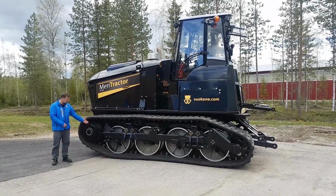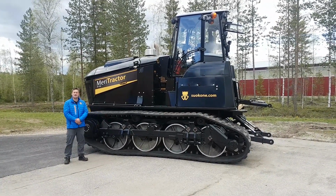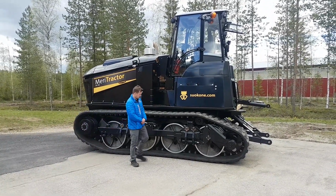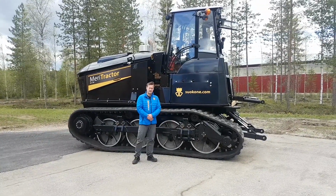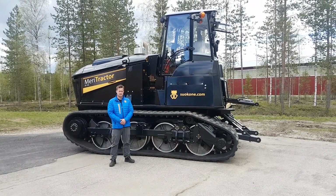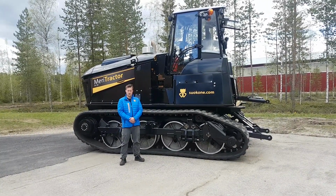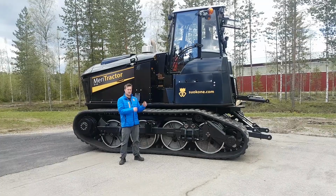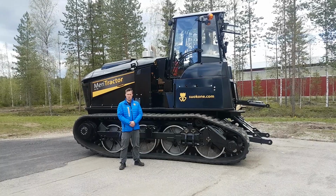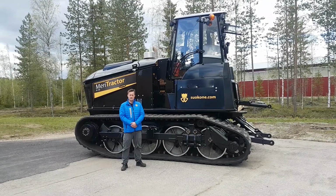Drive gear inside the cover, large diameter aluminum carrier wheels, track tensioning cylinders. In rubber tracks, track tensioning is fully automatic. When we drive reverse, we have constant track tensioning force. When we drive forward, track tensioning force is adjusted based on the drive motor pressure. When the motor pressure increases, the track tensioning force increases too.